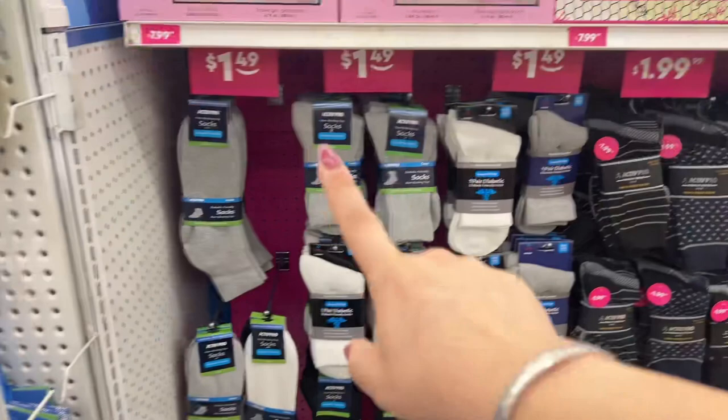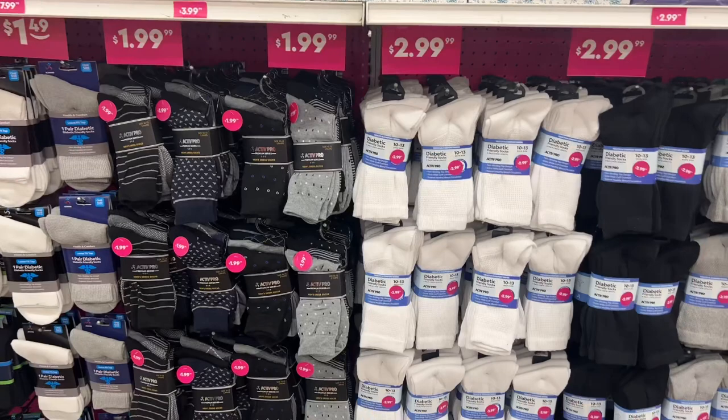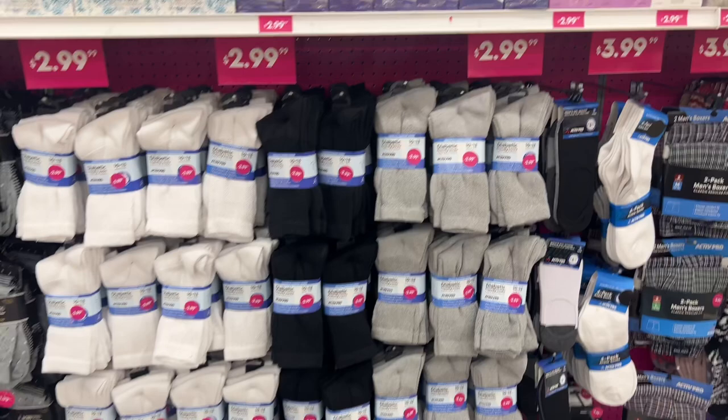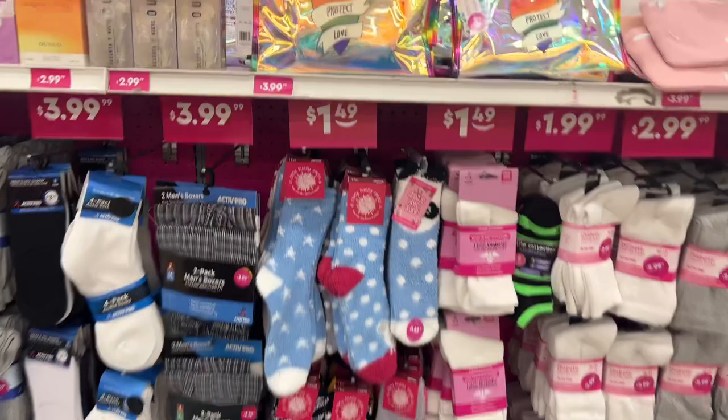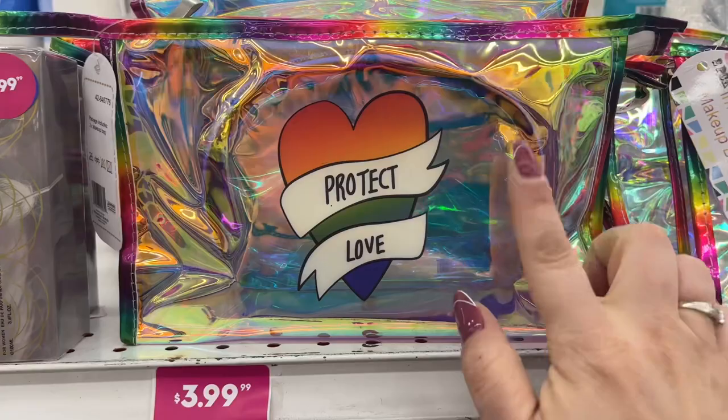So they have socks here for $1.49. Look at this. Look at the way it's labeled. Amazing. Yes. Go 99. Now we can see what we're buying, and we got a price to go with it. Diabetic socks, $2.99. As you can see, I'm just gonna kind of scroll down here like this so you guys can see everything. Look at the socks. Oh, what is this? Perfect Love? What is this? $3.99. It's a 2-pack for $3.99. That's cool. That's new. Bags for $5.99.